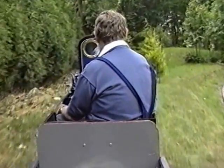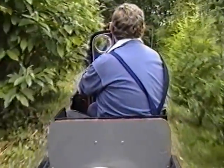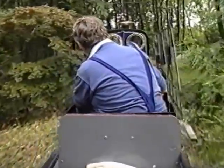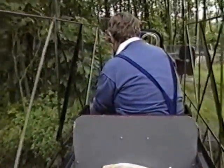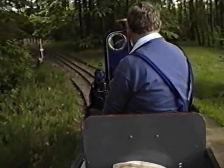On an intensively worked railway such as this, efficient and reliable signalling is necessary for safe operation. The Wayside Light Railway uses both the traditional semaphore and colour light type signals. In the woods, the colour lights provide the maximum visibility.